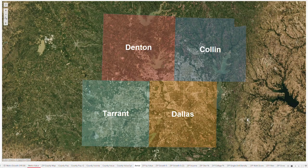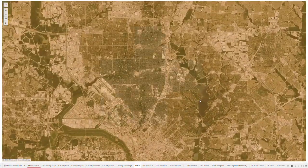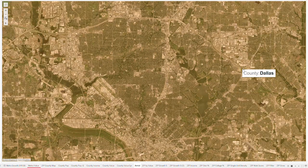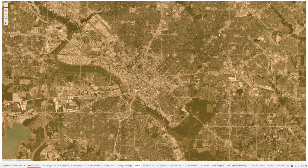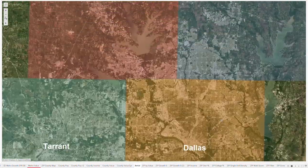And if you want a visual representation as to why this is, let's look at this aerial map. From this aerial map, we can get a good sense of population density. If we zoom in on Dallas here, the orange box, we just see lots of density, lots of homes, lots of office buildings, not many places to build new homes and apartments. But if we zoom up to Collin County, we see the exact opposite.